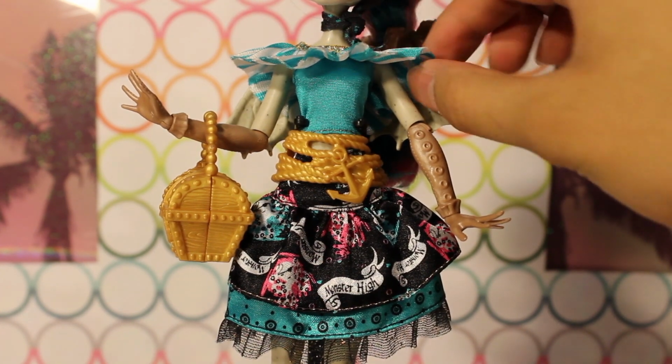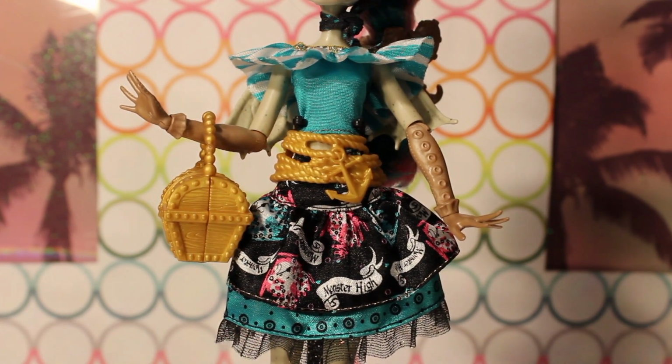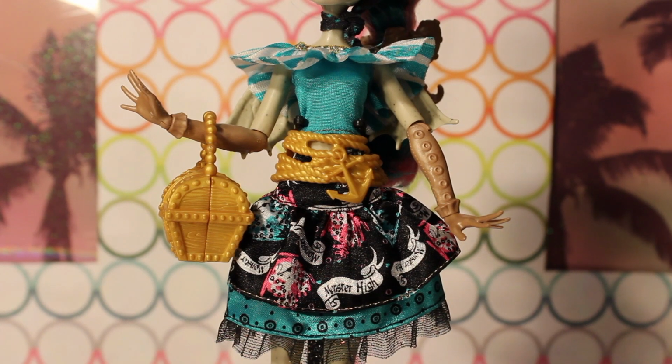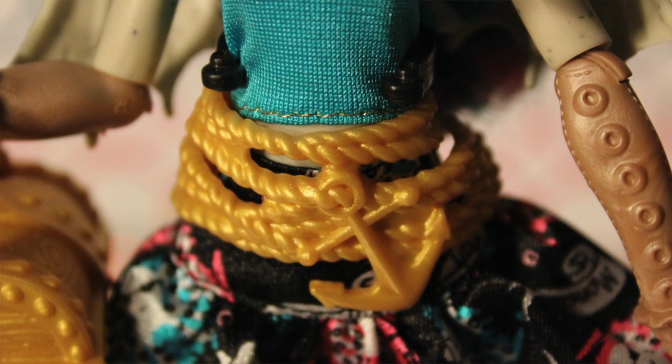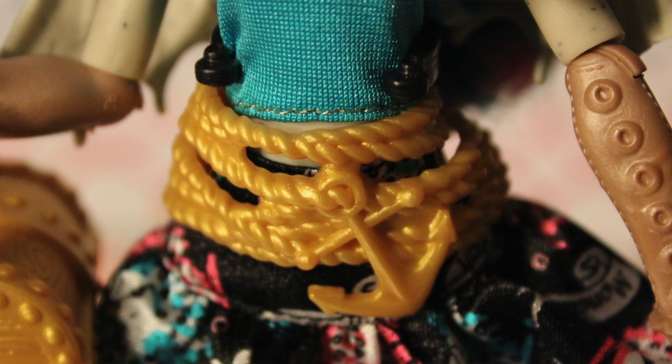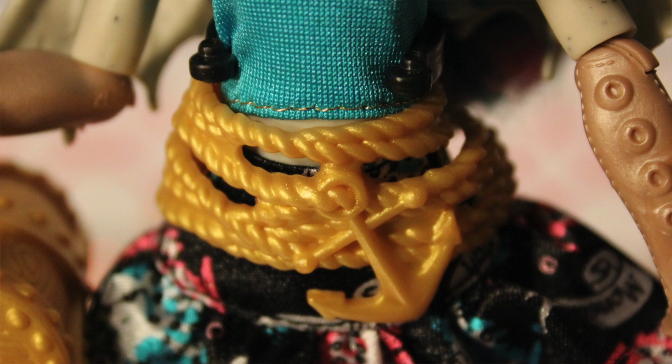And the collar itself is white with teal blue stripes. The top beneath it is sleeveless and a similar color, just a solid color. It is a separate piece from her skirt. She's wearing a belt that is a simple gold rope wrapping with an anchor at the front.